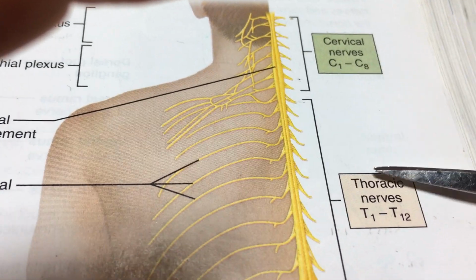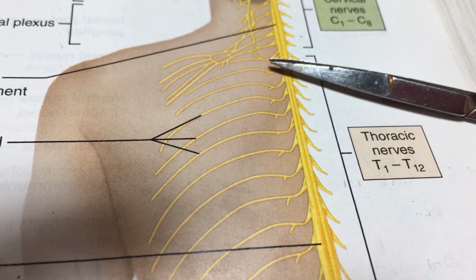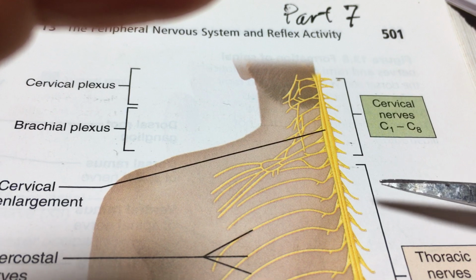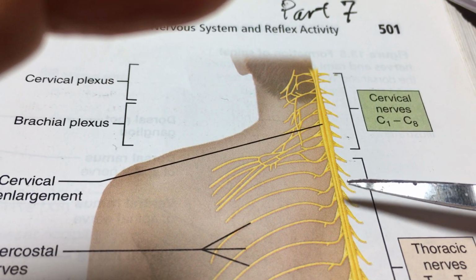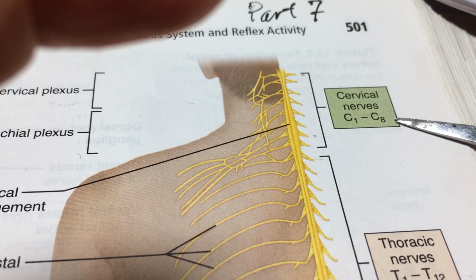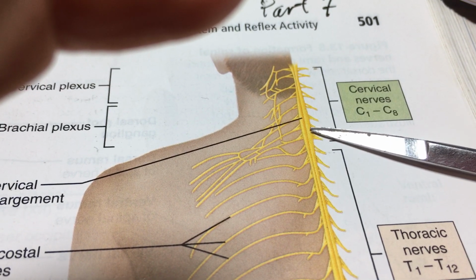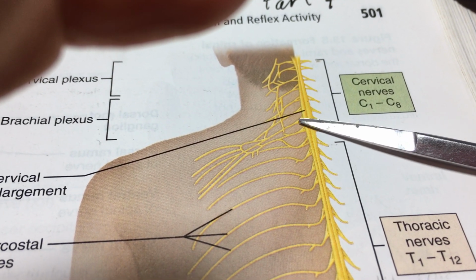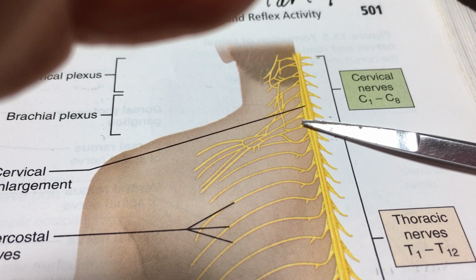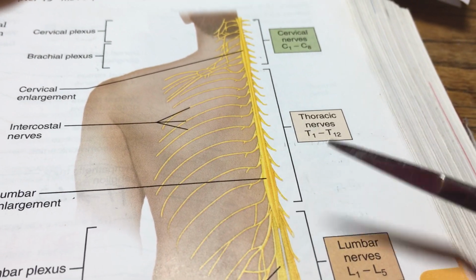We have 12 ribs. We have 12 thoracic vertebrae and 12 nerves. So in order to rectify this extra nerve, the scientists decided to make it C8 and stick it underneath C7. So C7 nerve is above C7 vertebra, C8 nerve is under C7 vertebra, and then all of these proceed underneath the vertebra of that name.